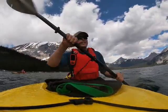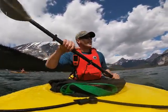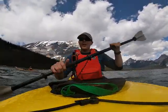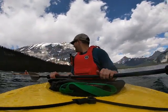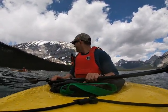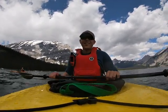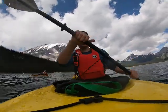The wind really just picked up and our nice calm little paddle turned into a little bit more of a struggle, but that's okay. I don't mind, and Christa might, but you know, that's okay. I'm playing. Yeah, no kidding. At least the wind's going with us, is what she said.